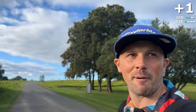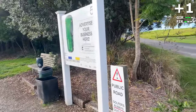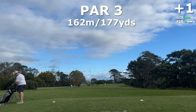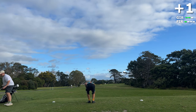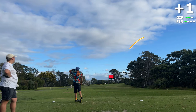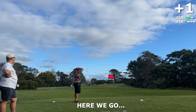We actually have back-to-back par threes. Kind of similar distance, I think. 162. Right, I'm gonna go the 6-iron again. 162, so a little bit less than last time. Oh, that felt horrible. I actually knew that was going to happen as soon as I'd done it.